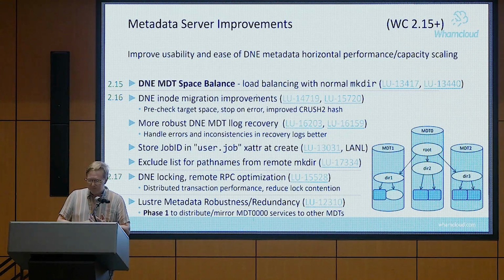I was mentioning more robust recovery, the job ID stored with the creates, the exclude list, right? So that was the Apache Spark. The out of the box exclude list is the underscore temporary, because we know that's a bad actor from Spark. Why wouldn't we put that in there? But it's actually configurable. You can just cat in subdirectories that you don't want to be created. So if you have some workload creating .temp, whatever, you can put that into the exclude list and it will always stay local.